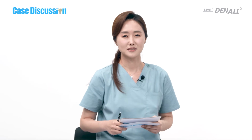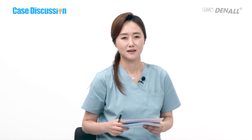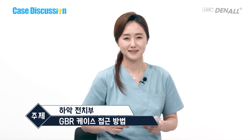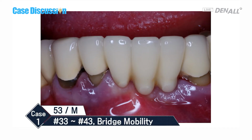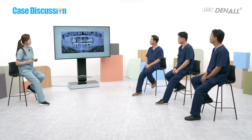Today, we will look at some of the challenging cases sent by our viewers. So we have chosen mandibular anterior GBR cases for the discussion. The first case, 53-year-old male, a bridge for number 33 to 43 is seriously mobile and the bone is quite seriously resorbed. This is the x-ray. How can we treat this case? What do you think?